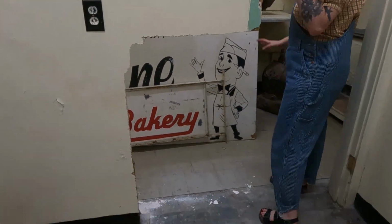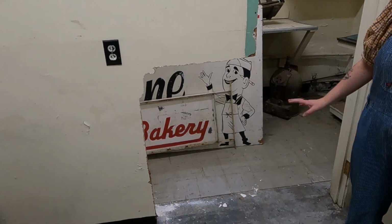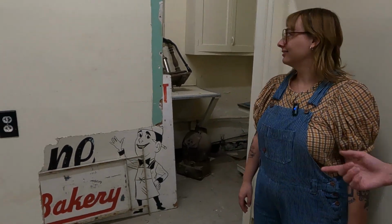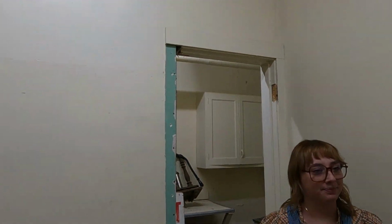And we just got more stuff back here. I don't know the story behind this wall either. Originally there was a door there, I guess, then they cut that out for some reason. A really skinny door too. I know. Well, this building is just weird.